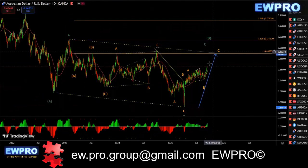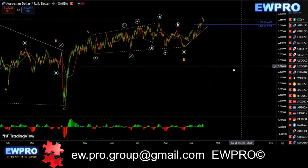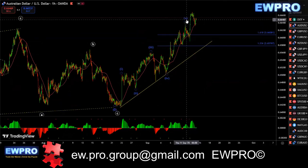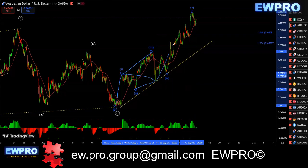AU on the daily, we're looking for this C up, and on the H4, we had that complete complex correction 333 here. On the H1, we got 5 up. It's kept on going, this 5th wave. Or maybe we can even look at it like this, flat here, and we got 1, 2, 3. But either way, I'll be looking for a larger correction, possibly the same size as this flat that I just showed over here, and then we could look for a buy.